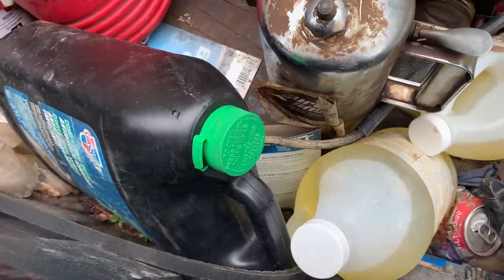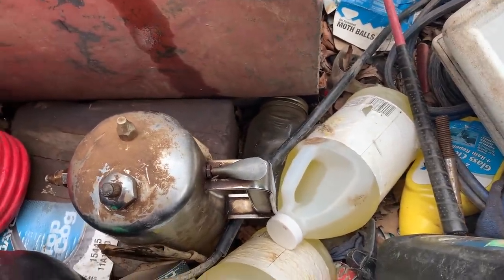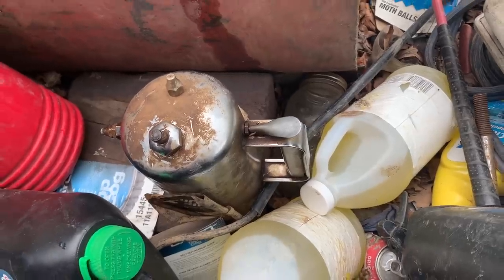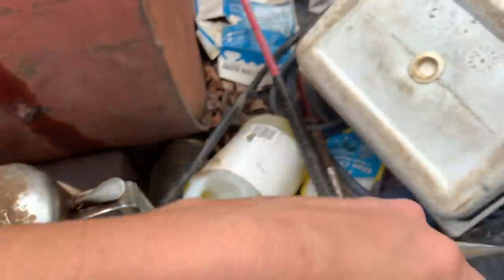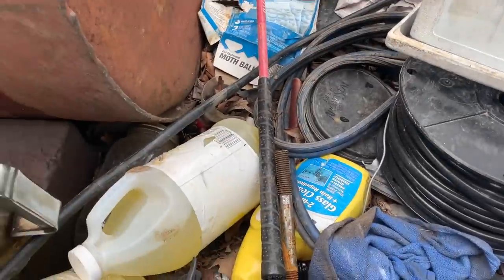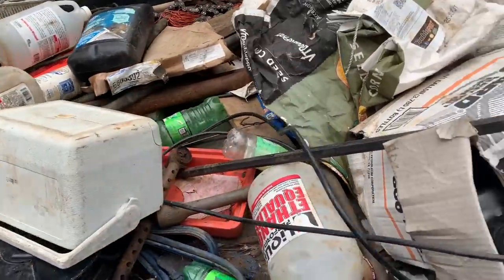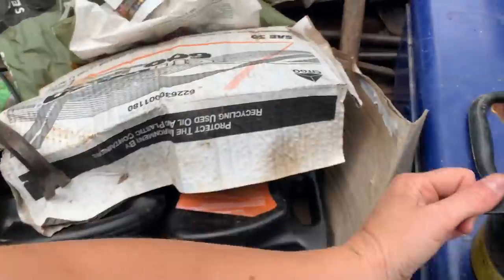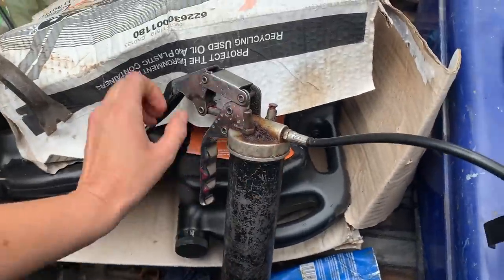Grease gun. Where's the grease gun? We actually have a new grease gun that I'll show y'all, but that's not the one we're using right now. But I can't find the old one. Fiddlesticks. Where you hiding? There you are. Got it.